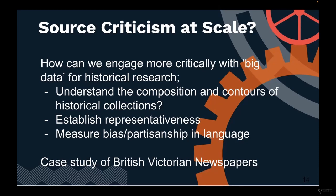And we divided it into sub questions. So firstly, how can we understand the composition and the contours of our historical collection? What is in there, what is not in there? And based on this, how representative is what we have? Can we actually make claims about the past given the data we have? And then also tying representativeness to bias: how biased is our data set towards certain voices?